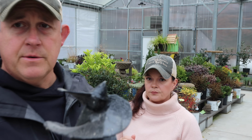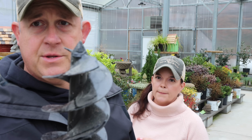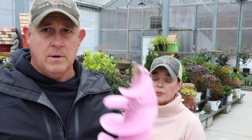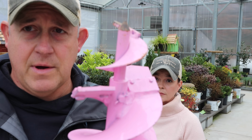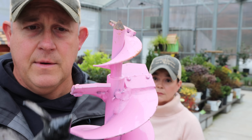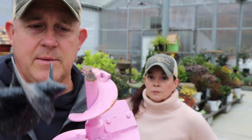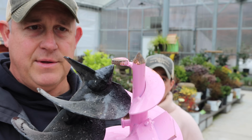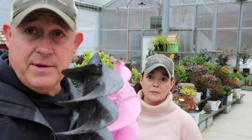So this is a standard black auger, and you can see the flighting goes all the way down to the end. It's just got a regular tip on there, and that is a Power Planter auger. This is the Jenny Editions auger, so you can notice right away you have these blades that are replaceable, and you have a pilot tip that is replaceable with a heavy duty tip also on it. That's not on every auger. This auger doesn't even have it.